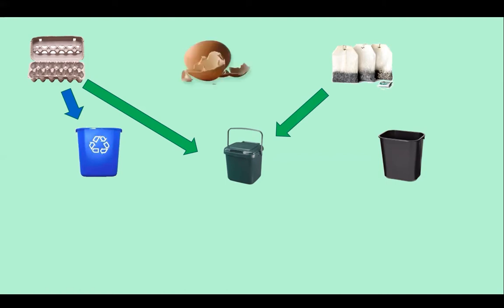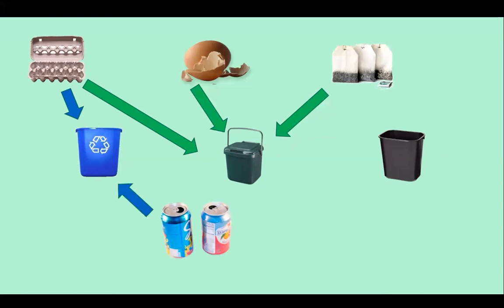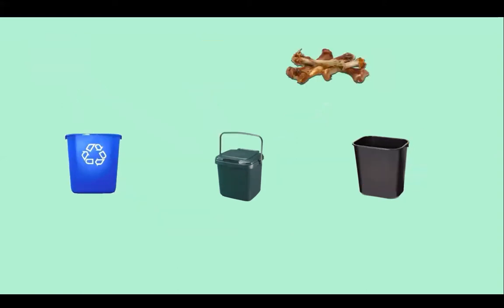Eggshells. Eggshells, they belong to compost. Aluminum cans. Recycling. We're on a roll. Paper napkin. Imagine it's got some food soil on it. It's made out of paper. Compost. So notice that none of the items on this screen would go into landfill. All right, a couple more. Chicken bones. Compost.